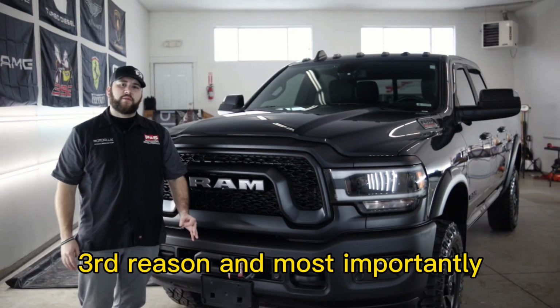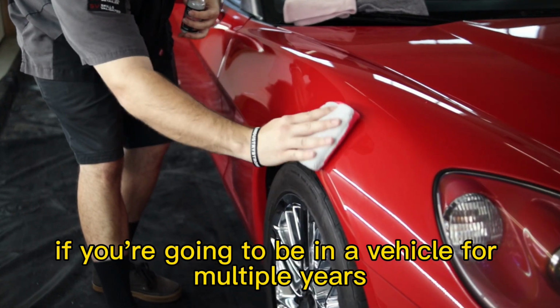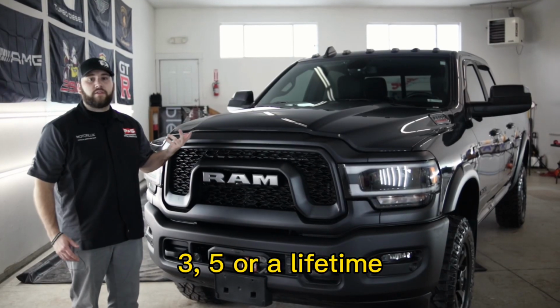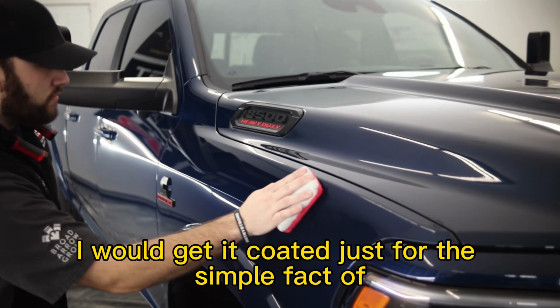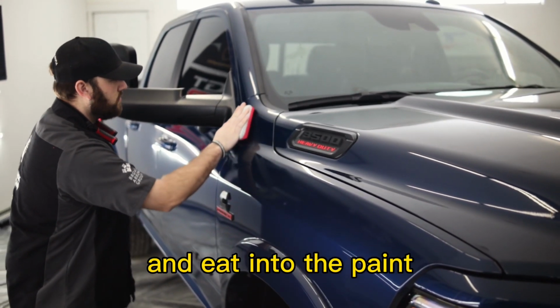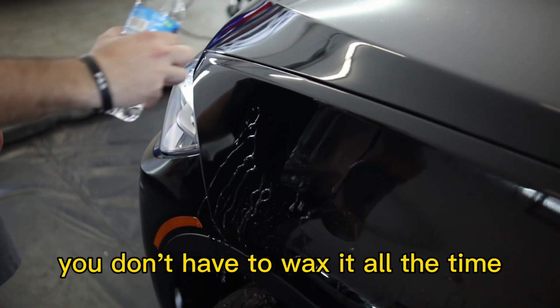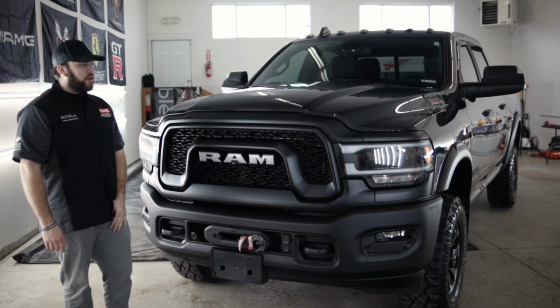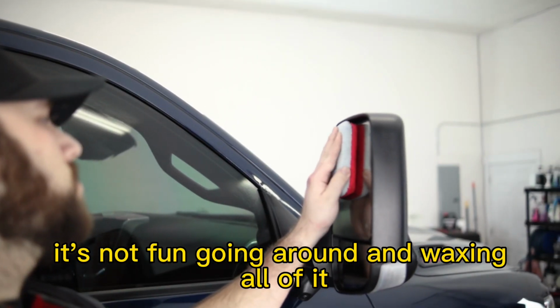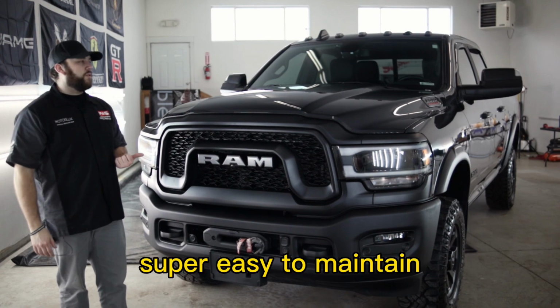All right guys, third reason, and most importantly, is the long-term maintenance. If you're gonna be in a vehicle for multiple years, 3, 5, or lifetime, I would get it coated just for the simple fact of the maintenance is quick and easy. Things aren't gonna wanna stick and bond and eat into the paint. The washing is super quick. Things beat up, roll right off. You don't have to wax it all the time, especially on a big truck like this. It's not fun going around and waxing all of it, getting on the ladder, doing the roof and the hood. So once you get it coated, super easy to maintain.